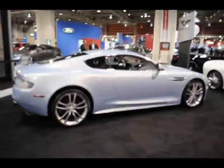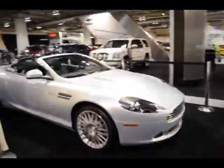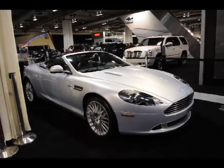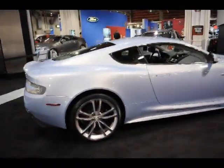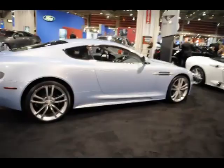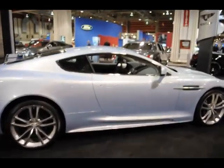Our DBS. And so this is the flagship car. This is the James Bond model. It was based on the DB9, or rather the DBR9, which was the car that Aston Martin campaigned in GT2 in the Le Mans 24-hour races in 2007 and 2008, and they won both times. A fantastic achievement. And so they took what they learned on the racetrack and applied it to the DB9 and came up with the DBS, which promptly became the James Bond car.